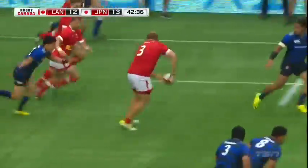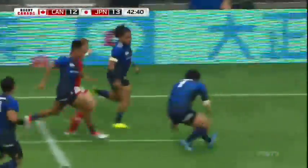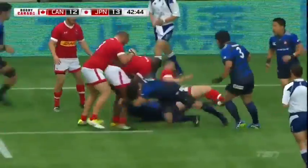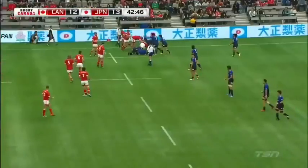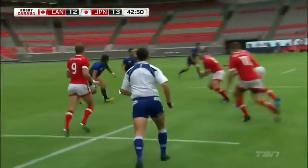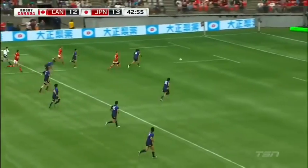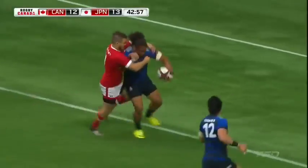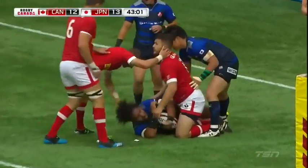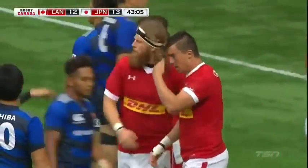Turnover for Canada as they get a little bit of room on the far side. And kicked ahead, a chance to gain possession again just inside the 22 as the bodies fly on the far line. A fast surface. This is the first international test match here at BC Place Stadium. What's your opinion of playing on this sort of a surface? And nice run here again, chipped ahead by Harris, nearly able to get onto it. And a great run there by Canada to get the ball in deep. Harris pushing the envelope there near the try line.